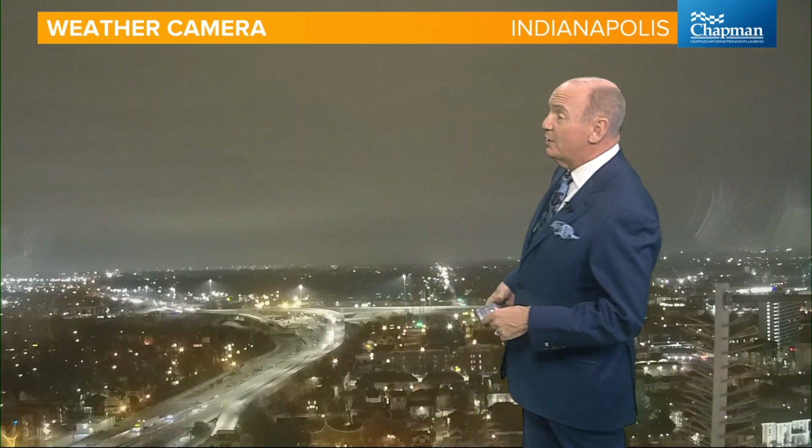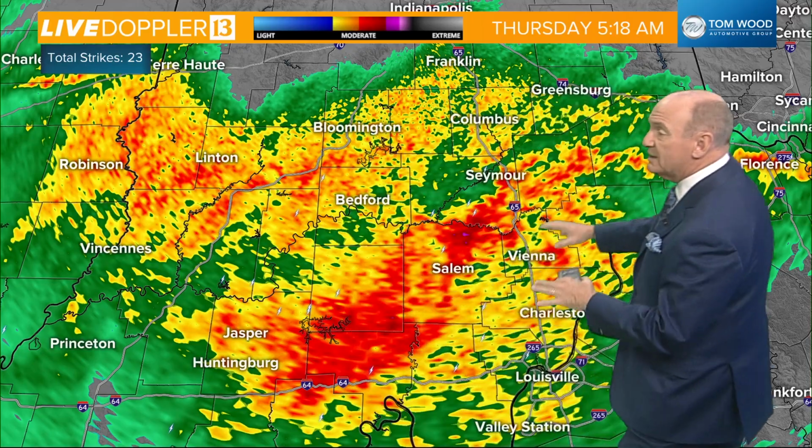The Weather Service, by the way, issued a statement this morning, southern Indiana could get 1 to 3 inches of rain. I totally agree with that. Now, we're starting to see a few sprinkles here downtown, but this is all pushing up. That Weather Service statement would be Bloomington and Bedford, Jasper, over towards Seymour. Look at the downpours of rain.